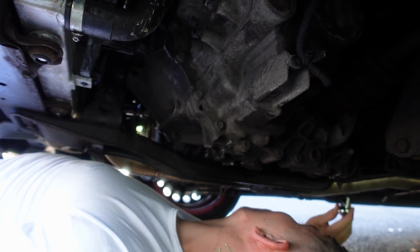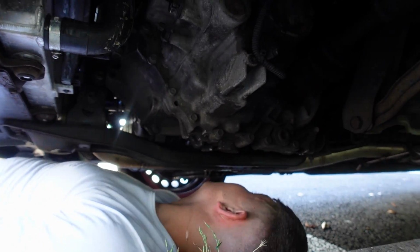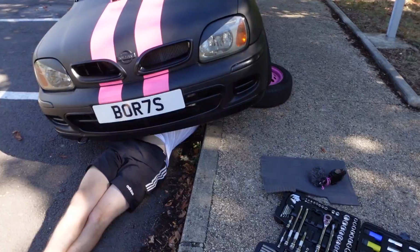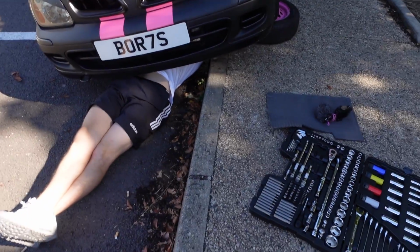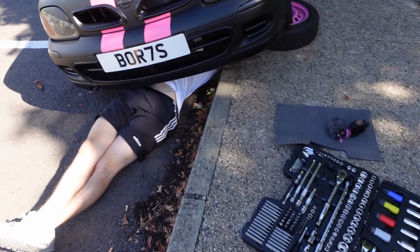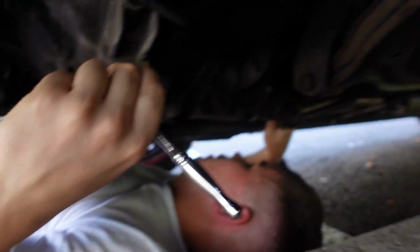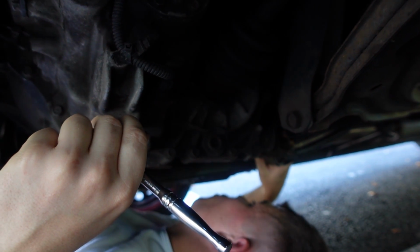Everything is hot. Now, after getting underneath the car, I didn't immediately see the problem, but after 5 minutes, I saw something. This is the problem child. Oh my god, I see the issue. Is it not good? Oh my god, that is not looking good, bruv. Oh no, what is it? Oh, what's happened? Okay. Oh no, it's fine.